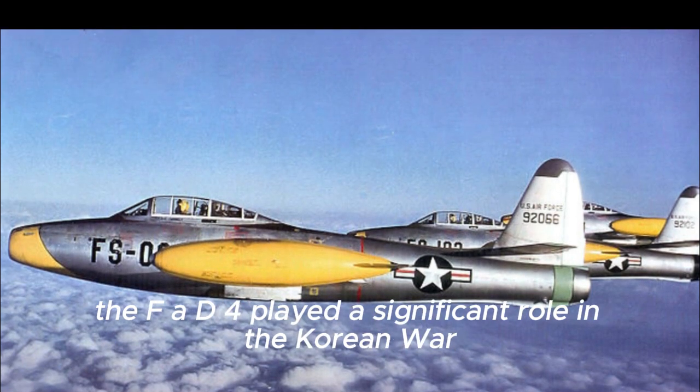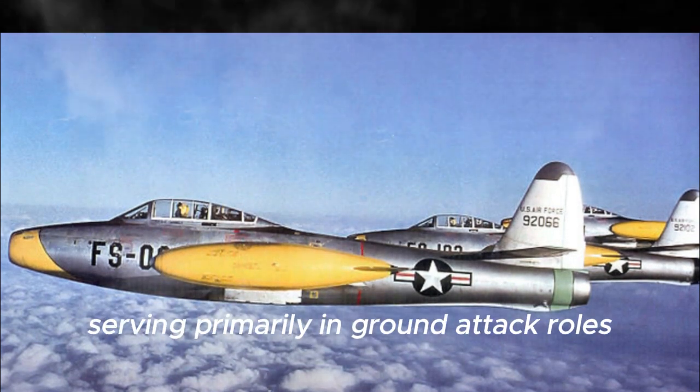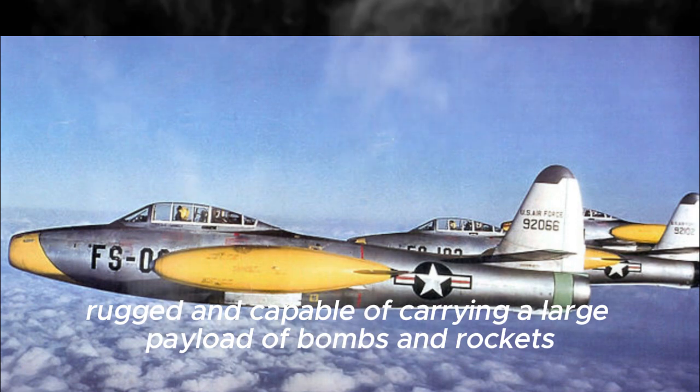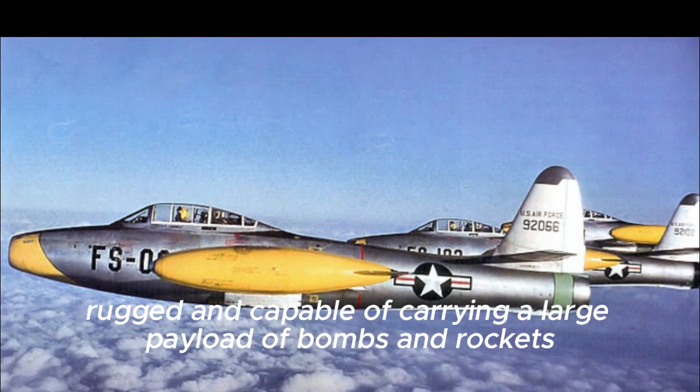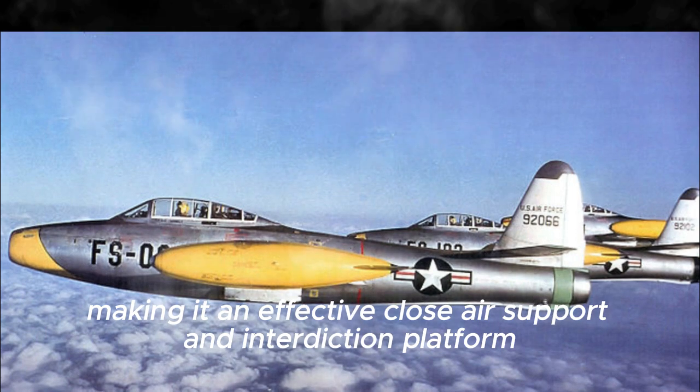The F-84 played a significant role in the Korean War, serving primarily in ground attack roles. It proved reliable, rugged, and capable of carrying a large payload of bombs and rockets, making it an effective close air support and interdiction platform.